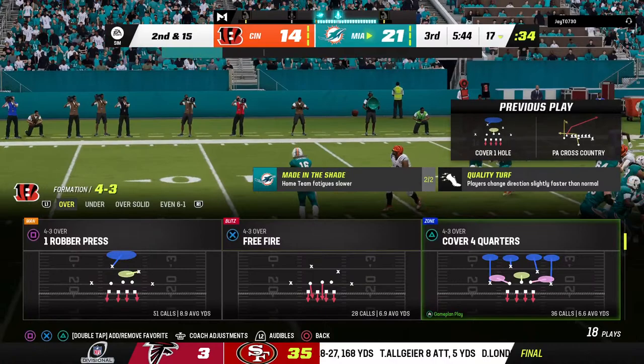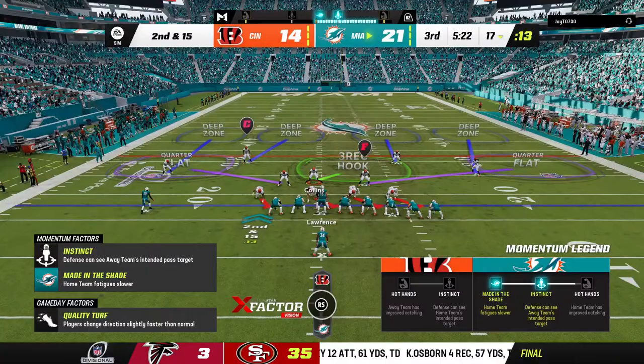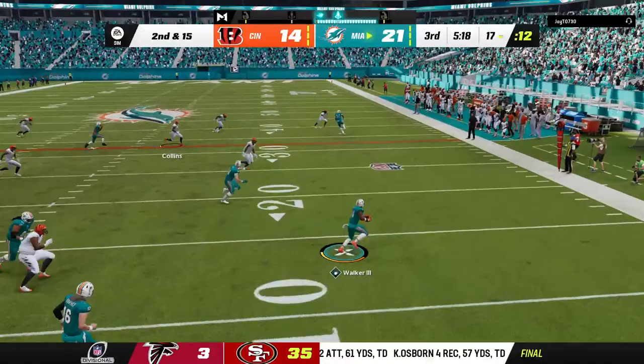I believe I could see what they were trying to do there, but unfortunately, the back ran out of room, too close to the sideline. And for defenders, we're often taught, 11 on the field, those sidelines can become the 12th defender. It worked to the defense's advantage on that play.